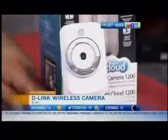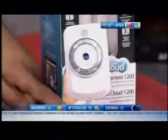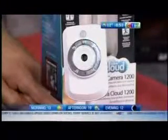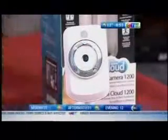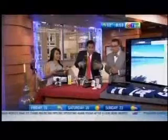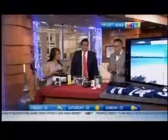If you've got a newborn and you want Dad to have tabs on the stay-at-home mom and the child, you can do so, and it's perfect. It's got two-way audio, so you can actually converse. I also think it's great for a dad that has an animal, because you can also talk to the animal. And again, on your laptop or your tablet, it's perfect. You got it.